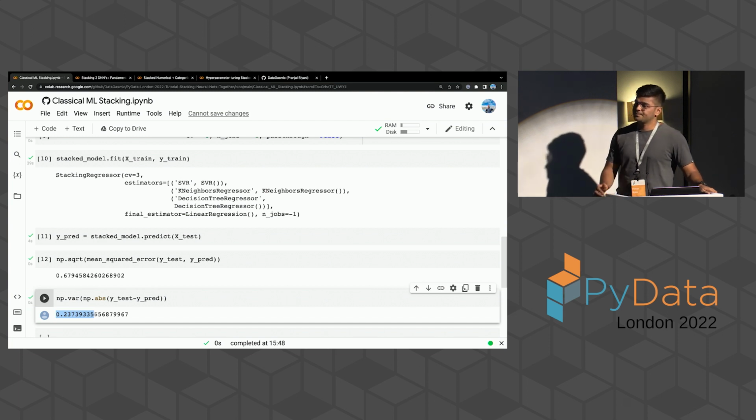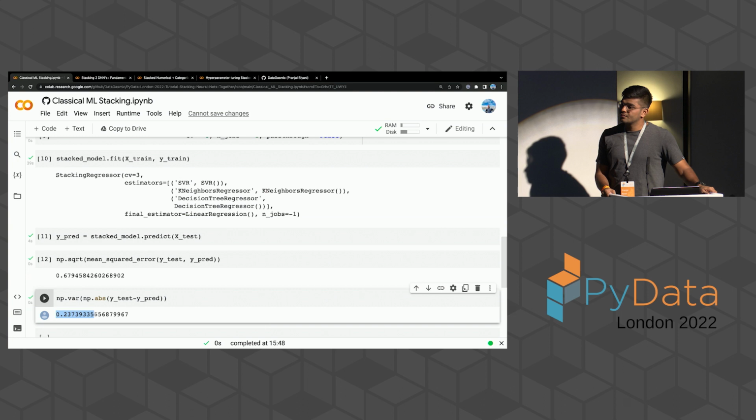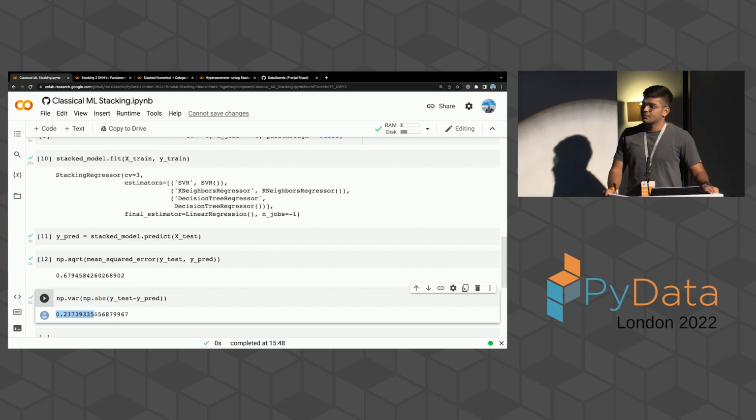Yeah? To make sure I understood what you've done, if you actually save the output of both models and the actual, you could have trained that regressor, right? You could have done the same regression with the output of the other two models, trained it, and had the same results, right? Yeah, because you're setting passthrough false. Yes.